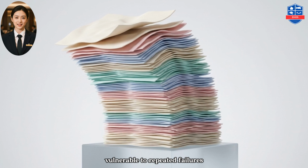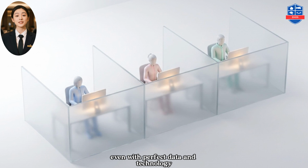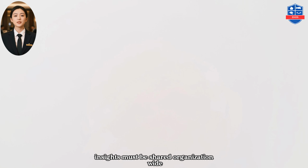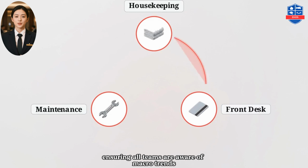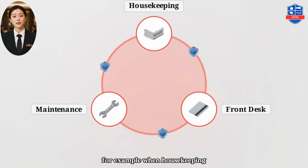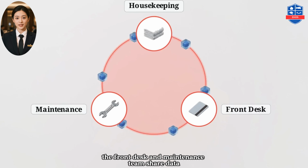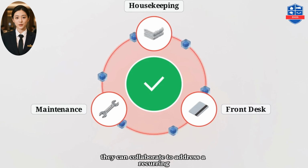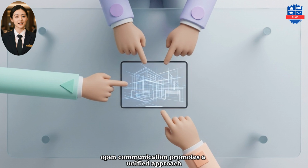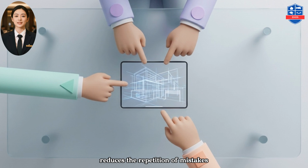Even with perfect data and technology, the learning process weakens if insights remain siloed within individual departments. Insights must be shared organization-wide, ensuring all teams are aware of macro trends and successful resolution strategies. For example, when housekeeping, the front desk, and maintenance teams share data, they can collaborate to address a recurring mechanical problem efficiently. Open communication promotes a unified approach, reduces the repetition of mistakes, and fosters shared accountability.